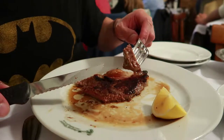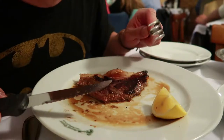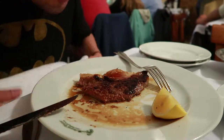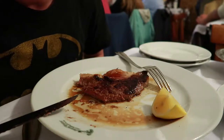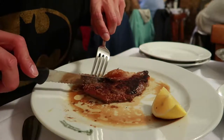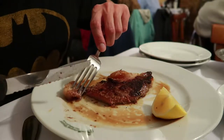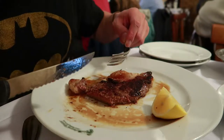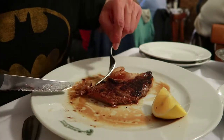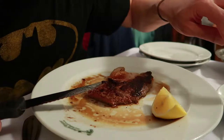Soft? Really? Oh, it's the same. Oh my god. It's the same. It's so juicy. It's so weird, dude. It's so good, man. I don't know how whoever cooks this, they seasoned it perfectly. Mm-hmm. Right? It's not too salty. Seasoned it just perfectly.